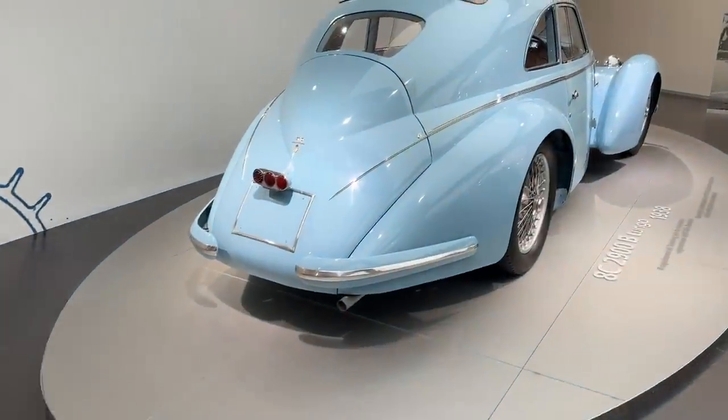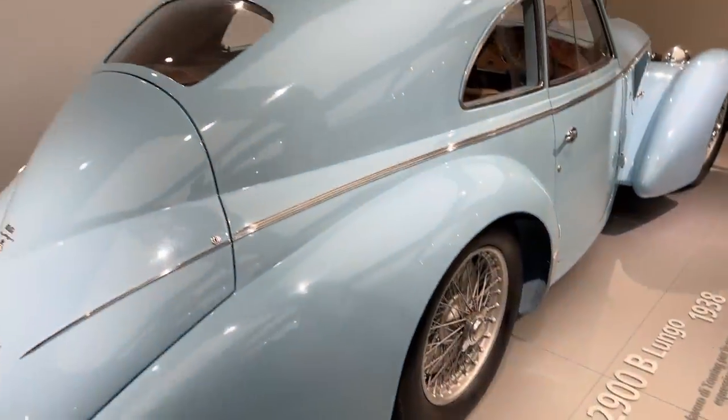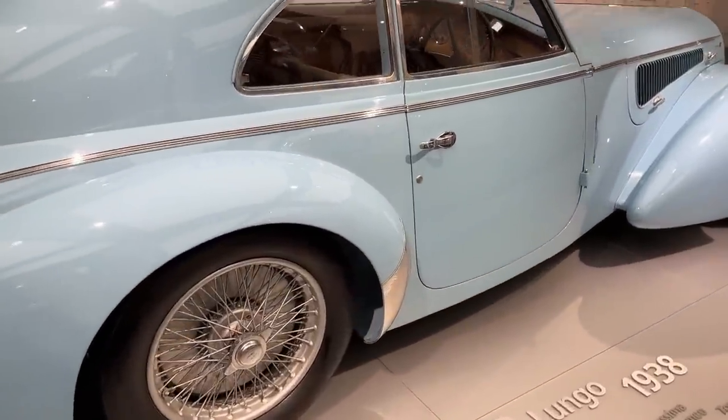This is a cooperation with Cassina. We have a chair made with the same colors of this car. So light blue with beige interiors.